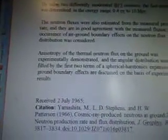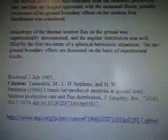Okay, so the thermal neutron flux was measured with a well-calibrated BF3 counter. A Maxwellian energy distribution with a shifted neutron temperature was assumed. While using two differently moderated BF3 counters, the fast neutron flux was determined in the energy range of 0.4 eV to 10 MeV. The neutron fluxes were also estimated from the measured production rate, and they are in good agreement with the measured fluxes. Possible occurrence of air-ground boundary effects on the neutron flux distribution was considered. Anisotropy of the thermal neutron flux on the ground was experimentally demonstrated, and the angular distribution was well fitted by the first two terms of a spherical harmonics expansion. The air-ground boundary effects are discussed on the basis of experimental results.